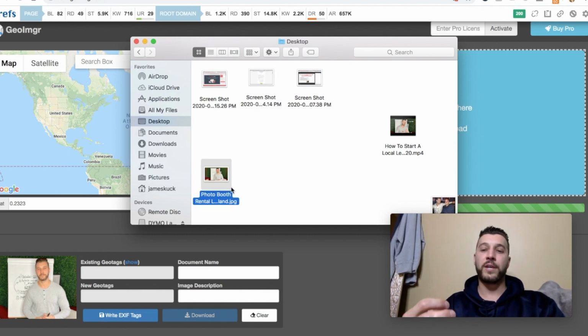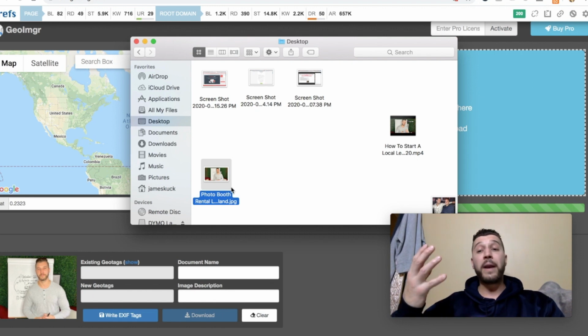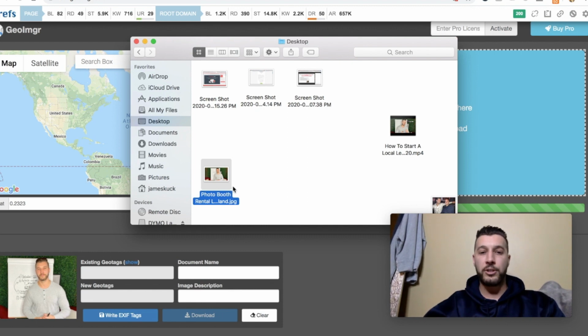All my service keywords that are very important to me, like wedding photo booth. If I have a wedding photo, that's going to be wedding photo booth rental, right? And I want to make sure I'm optimizing my images and then also geotagging them with some type of software like I just showed you.